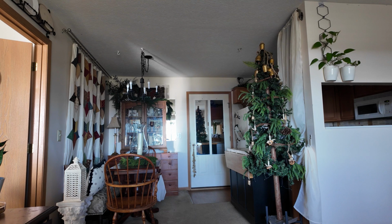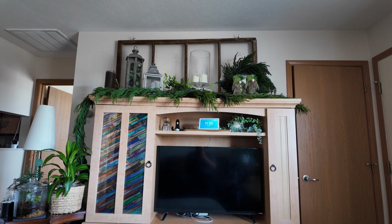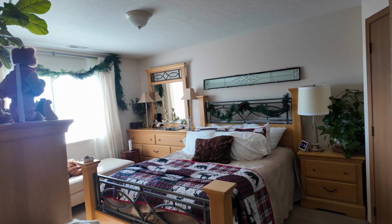Now, there are a couple things to remember when you are doing your Christmas decorations. They're not always on. So one of the things that you want to make sure is that your Christmas decorations look good when the lights are not on. So let's take a look at that. I found that when the lights are not on, they have a tendency to just disappear. Even in the daytime, they're going to disappear, and it's okay.